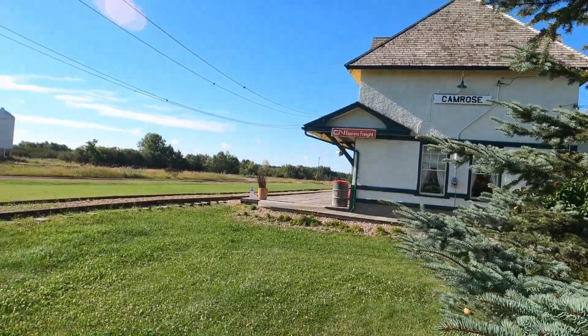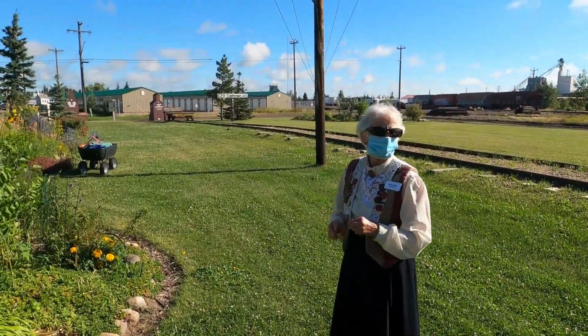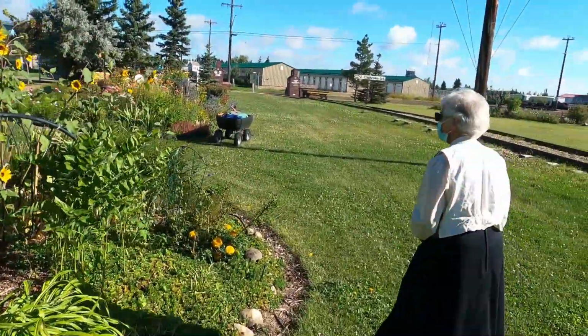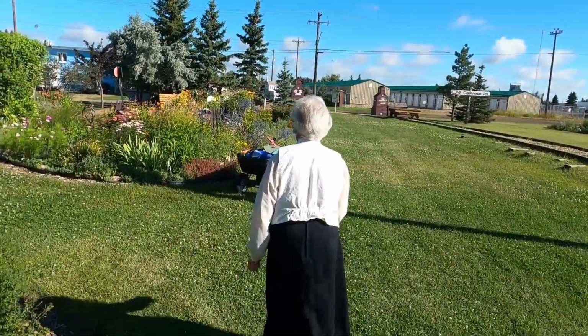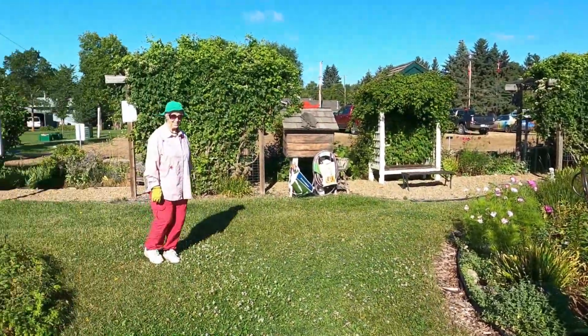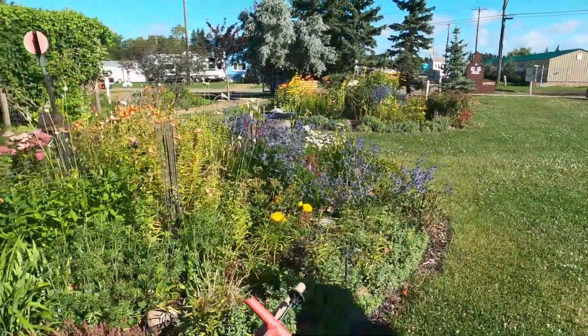Cool. And the gardens are in fall right now. But there's something blooming in here from early spring to late fall. They're gorgeous. They're actually best about the second week in July. And you can see that we have volunteers. This is Elaine. Hi Elaine. In the garden. That's amazing. Because that's a lot of work to upkeep these.